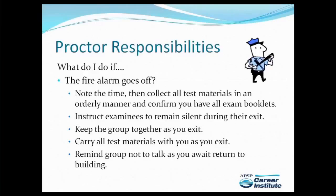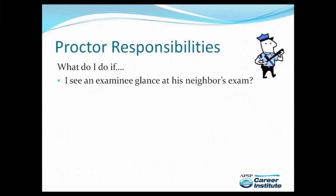Ask that they all remain silent during their exit and while they wait outside for the situation to be cleared. You should place all test materials in the box or envelope and carry it with you as you depart the room. Stay with your group and provide clear reminders that test conditions are still applicable and silence should be observed. Once the all clear is given, return to the room, settle everyone, and distribute the exam materials back to the participants. Restart the time from where you ended prior to the alarm going off.